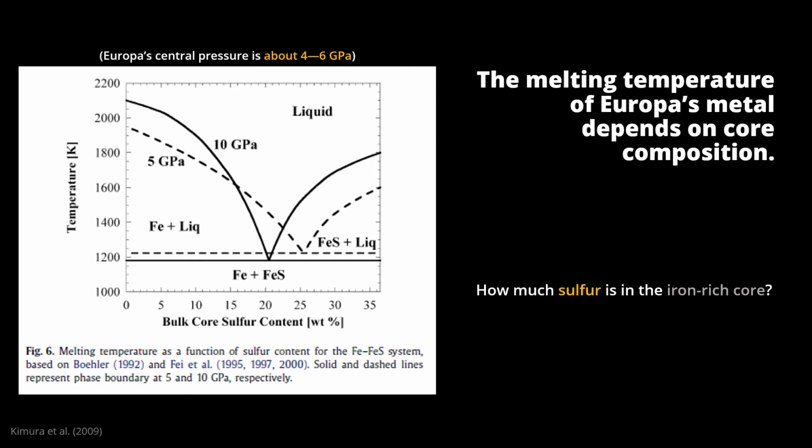Conveniently, a study was done on Ganymede's core, and they created this nice figure of the iron-sulfur system. The x-axis represents weight percent sulfur in the core, and the y-axis is temperature in Kelvin. The top and bottom lines represent the liquidus and the solidus. The solid and dashed lines represent different pressures. Let's focus on this dashed line, since the peak pressure of Europa is close to 5 gigapascals.